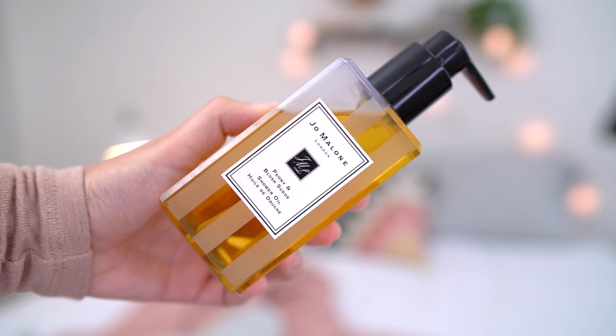In the shower, I've really been loving the Jo Malone shower oil. This is, of course, the Peony and Blush Suede scent, which is my signature scent. It is the one scent that I always wear, and I love all the Peony and Blush Suede products. I also really love the candle. It is safe to say that I am obsessed. Obsessed is actually an understatement. So if you ever go to a Jo Malone counter and smell Peony and Blush Suede, then you know what I smell like.